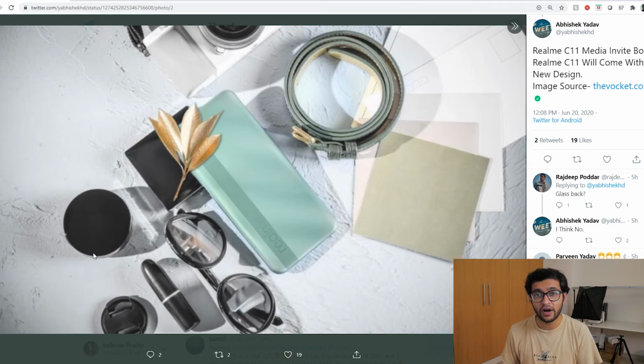Of course, in terms of software, it's going to be Realme UI, it's going to be Android 10 for sure, and we don't know really much about the display. HD Plus, we don't know if it's going to be a hole punch, if it's going to be a teardrop style, but around the 6 to 6.5 inch size is what I expect it to be. I think it's going to be an LCD panel because, again, at that price, an AMOLED panel is asking for a bit too much. But yeah, let me know what you guys think about the smartphone in the comments.